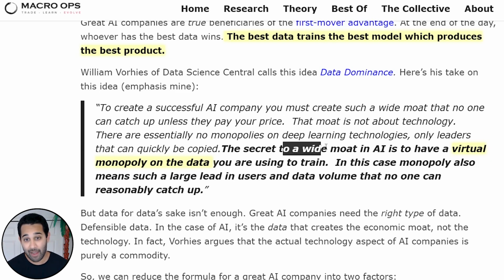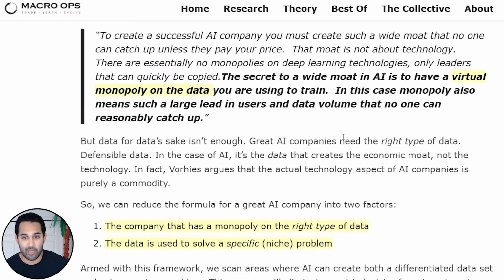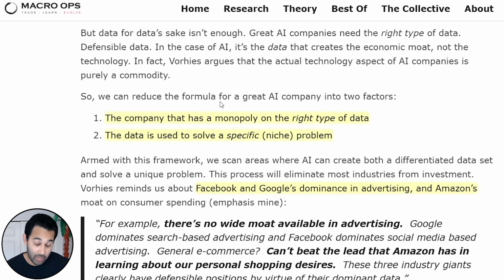So the secret to have that wide moat in AI is to have a virtual monopoly on the data that you're using to train the models. In this case, a monopoly also means such a large lead in users and data volume that no one can reasonably catch up. So the data is the magic, but that data can't just be any data. It has to be the right type of data. So we can reduce the formula for a great AI company into 2 factors. First, they've got to have a monopoly on the right type of data, and that data has to be used to solve a specific niche problem.